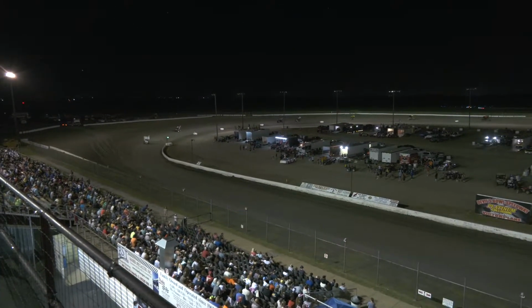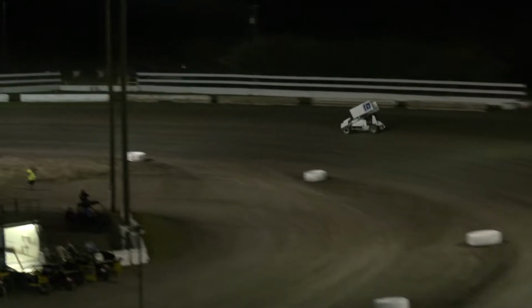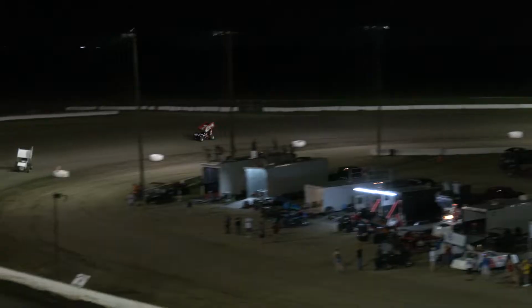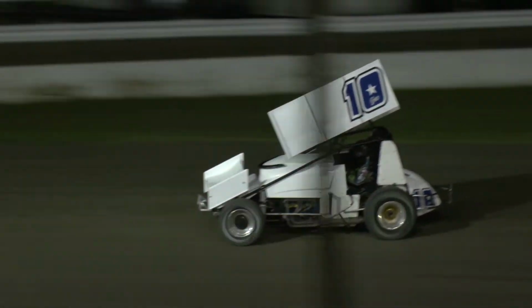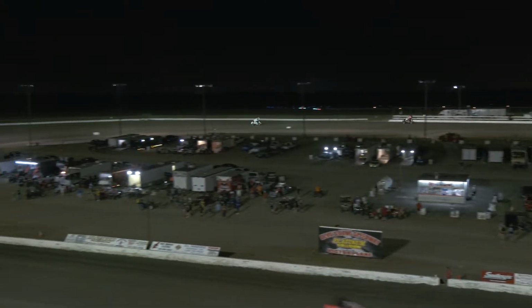9th, the V8 of Robert Vetter. Oh, Jaden Brown in the 00 trying to make a move on the 6M of Blake Mallory, not able to make it stick. Problems for the 45 of Martin Edwards. Gets a little bit high over here in 3 and 4. There's your leader down the front straightaway into turn number 1, the 10G of Marcus Thomas. Closing in on lap 25.